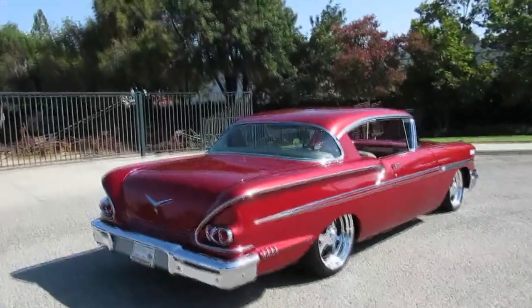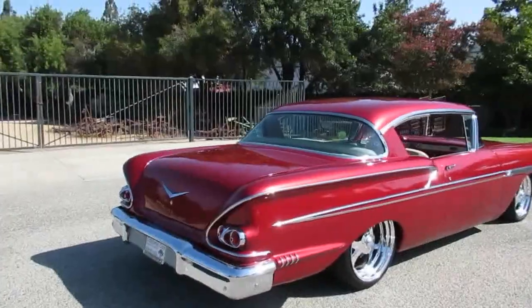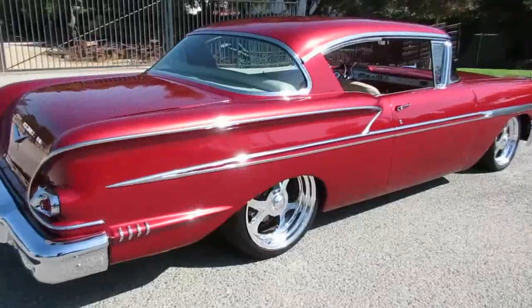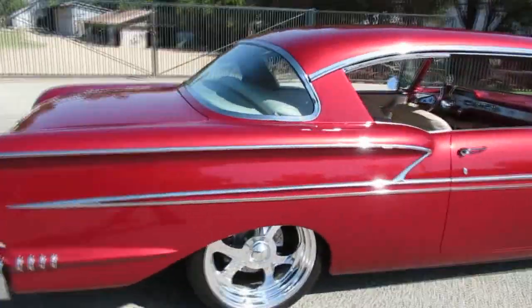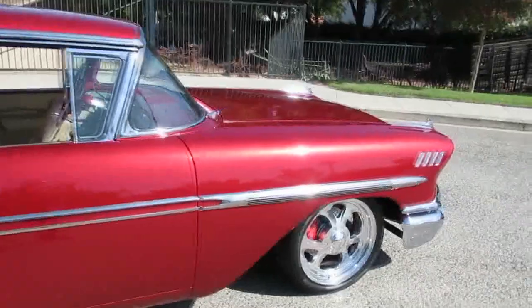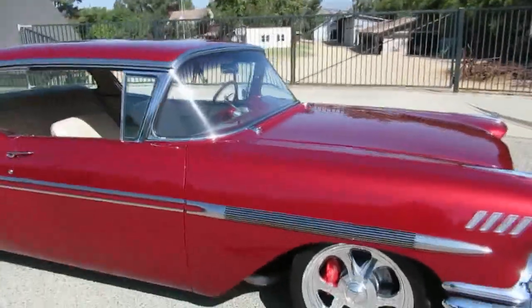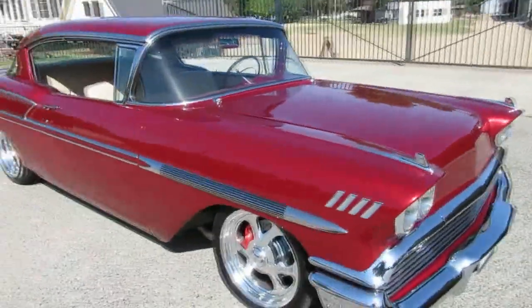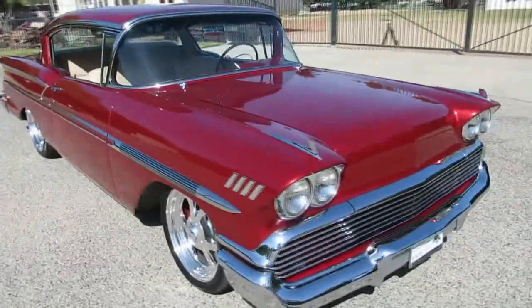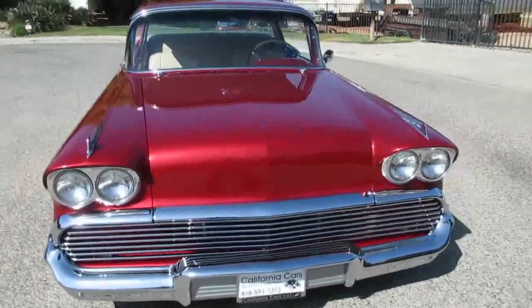Some lowered springs, some drop spindles. It's got some 18 and 20-inch Budnik wheels on there, which look great. Lots of wheel well space in these cars, so you can stuff them under there. And it's got Wilwood brakes all the way around, 4-wheel disc. All the chrome, all the trim, all the stainless has been redone and highly polished. Great quality. Nice paint quality.